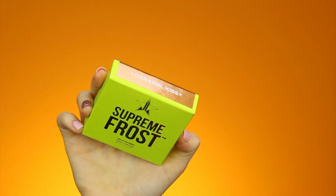So next up, I have a Supreme Frost, and this is in the shade Caramel Kiss. I've never tried the Supreme Frost. I did give away the last one that I got in a mystery box. So here is what this shade looks like. This is definitely a wearable shade, but I think it's probably gonna be too dark for me. So this will probably be in a giveaway.